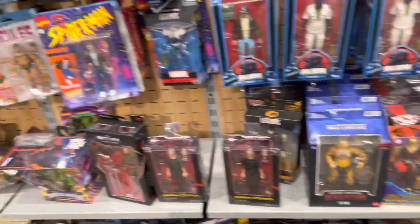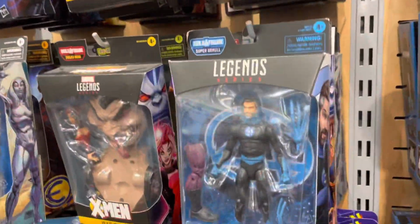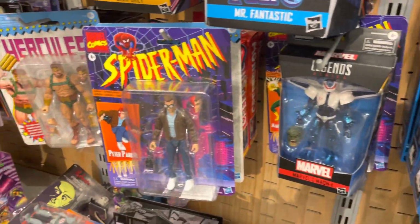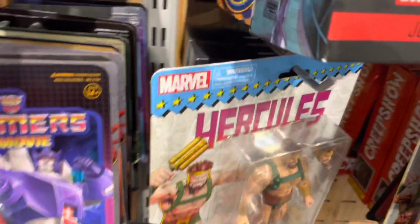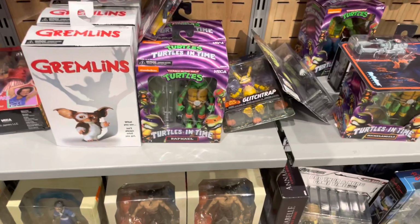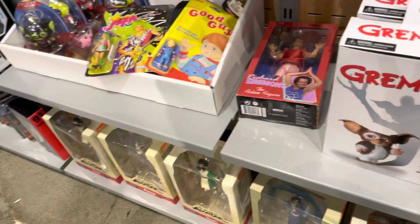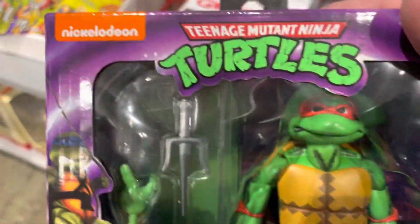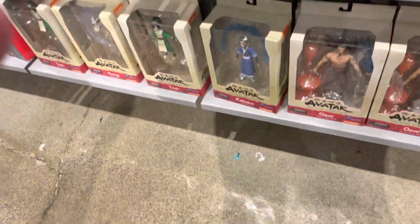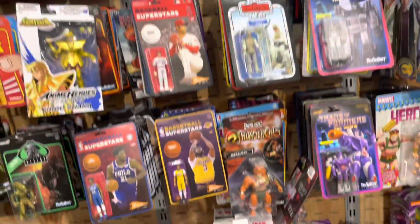This is an FYE right here. FYE always has pretty good stuff. Mr. Fantastic. Hercules. Has a bunch of those Turtles in Time NECA figures. I'm not going in on that line though. I got the Bebop and Rocksteady 2-pack, but that was it. But still pretty neat to see. A Shredder is pretty dope. I'm not gonna lie there.